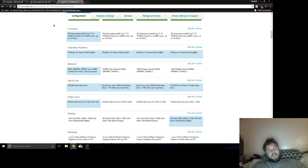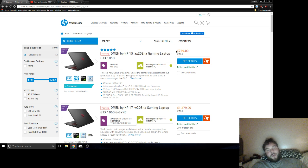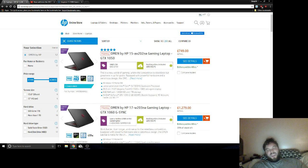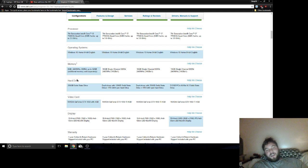So the difference between that one and that one is basically that one you're getting a shit ton more storage. You're getting a 128 gig SSD and a 1 TB hard drive, so you're getting what, 1.1 terabytes in total. That 256 gig, whilst it is an SSD, you're going to fill that in about 4 games if you're lucky. And the only benefit to going for that Inspiron over the Omen would be that 4 GB of VRAM.